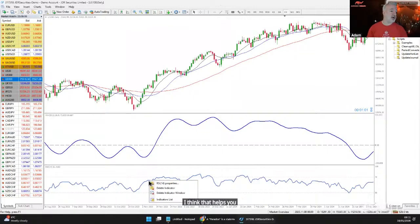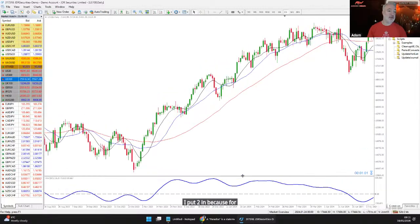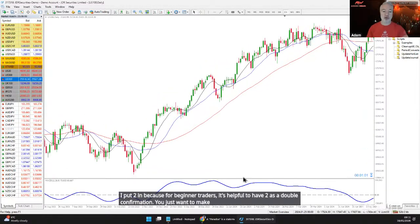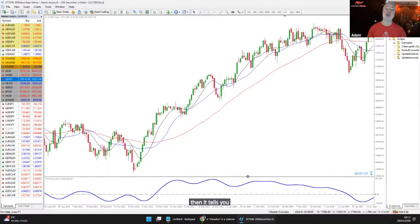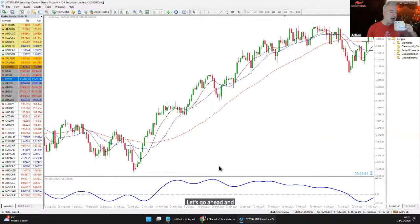Now, I don't need both, not for today. I put two in because for beginner traders, it's helpful to have two as a double confirmation. You just want to make sure you're not imagining anything. So you look at both, and if they're both diverging, then it tells you that the market is slowing down. It can be incredibly accurate, giving a heads up that the market is doing it. Okay, so now that I've explained everything on the chart, let's go ahead and start our analysis.